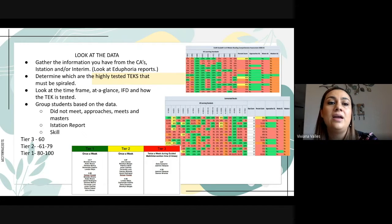We look at the highly tested TEKS because, as you know, there's a lot in reading, and there's no way that we can really go back and do activities for all. So we focus mainly on the highly tested standards. We look at the skills, the TEKS that spiral in. We look at the time frame, the at a glance, the IFD, and the IQ questions.